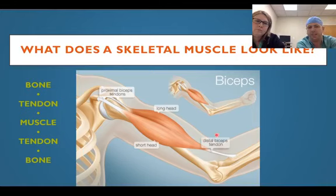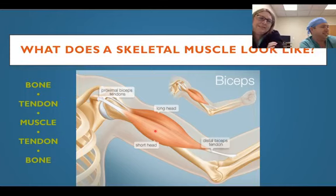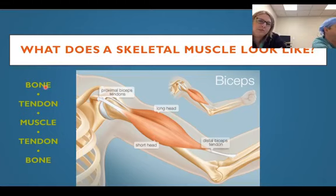We're going to show you guys that in a minute because that actually is a really amazing process. We're going to show you how that muscle contracts, or flexes, as we commonly call it. When we say show us your muscles, this muscle actually shortens, and that's what gives you that pop-up muscle look. So basically, you have bone to tendon to muscle to tendon to bone.